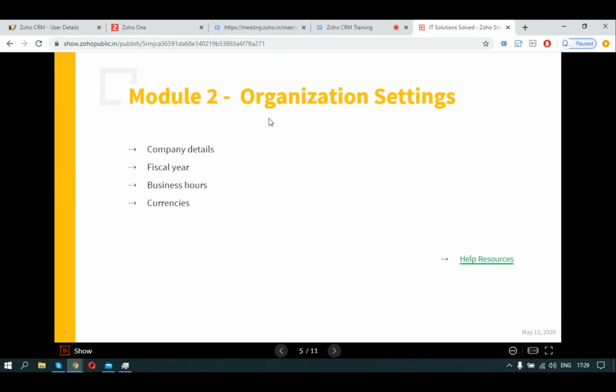Module 2, organization settings. Now this is going to involve two parts. One part is explaining what the company details, the fiscal year, the business hours and currencies are. And on top of that, showing you live examples or running through a demonstration of how these work.